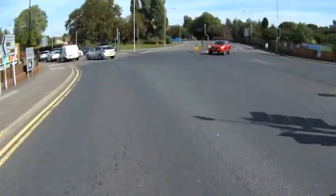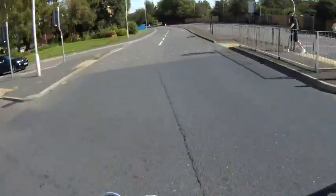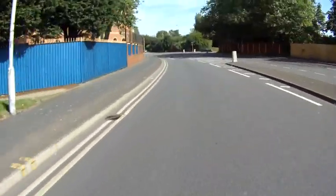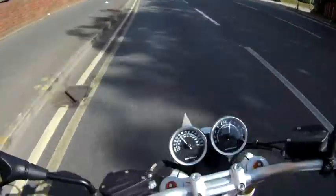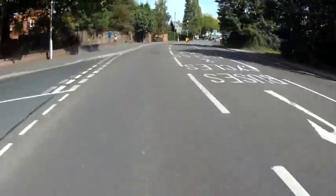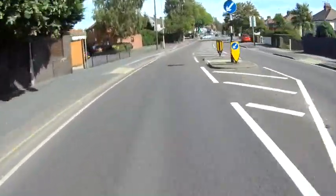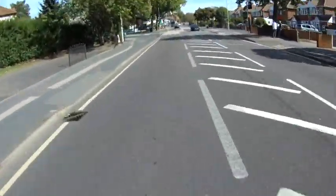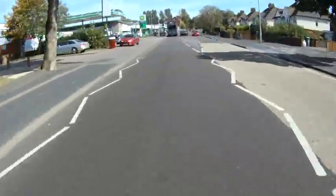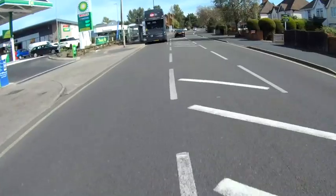Actually, let's go straight. There, that's important. I think the clutch for me is going to take a bit of getting used to, because on the Busa, I think I was just used to snatching at it, and I got used to the bike.